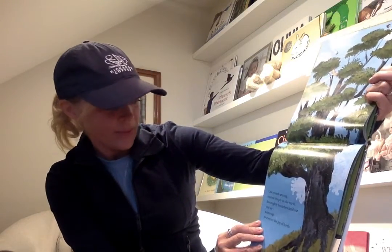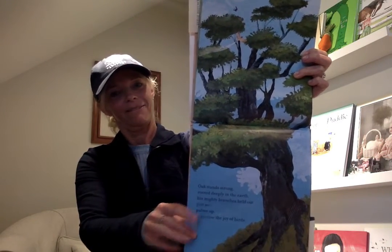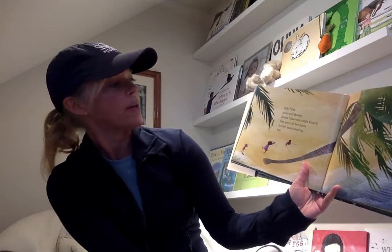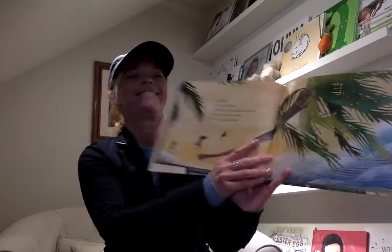Oaks stand strong, rooted deeply in the earth, his mighty branches held out just so, palms up to receive the joy of birds. I saw my cardinal and my nuthatch and my woodpecker today at my feeder when I was outside. What did you see? Silly palm, plain and skinny, doesn't have one single branch. She saves all her leaves for her most amazing hat.